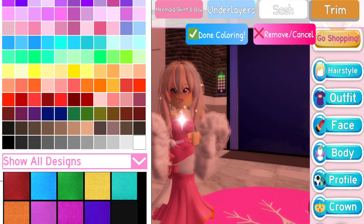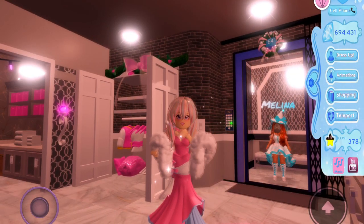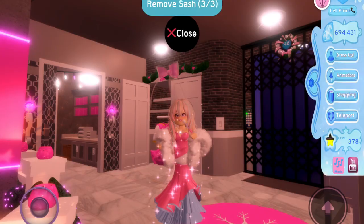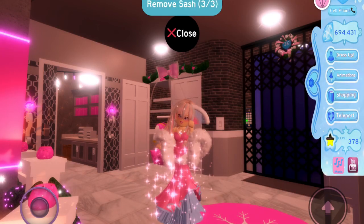I love this skirt. So now I'm going to try on the other one. This is the tall skinny skirt, and oh, I don't know who Melina is, but they just joined the party. So there are a few toggles on this one. You can remove the bow and you can remove the sash, but overall it's basically the same shape. I really like the skirt.